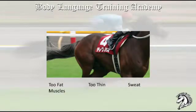A racehorse is an athlete, and of course muscles are important. Once you are trained as to what to look for, you will see muscling is one of the most important factors of racehorse body language.